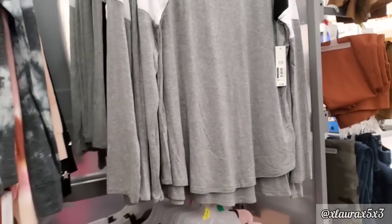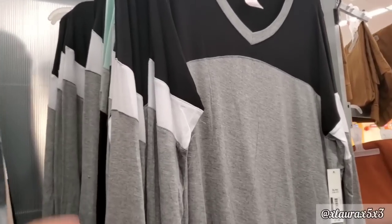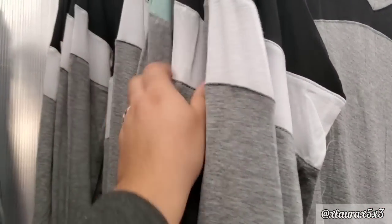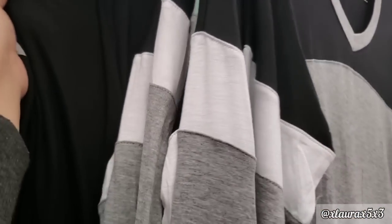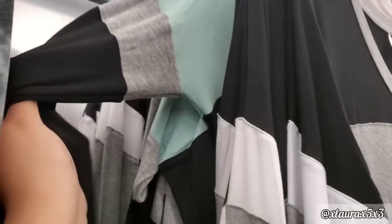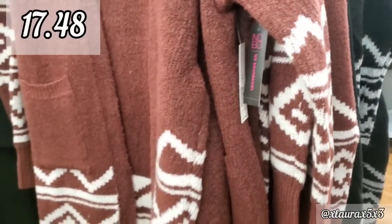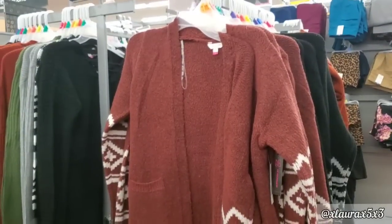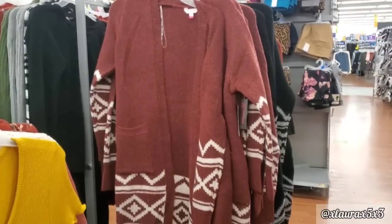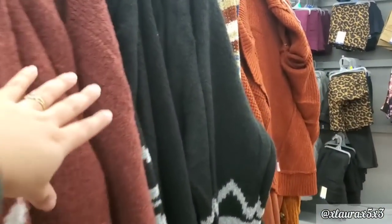They have this top, $7.98. It is a V-neck. It does have three colors, kind of like a color block. And it also comes in this version with the mint green. Here are some new cardigans, $17.98. These are by No Boundaries. They have it in this reddish, brown, and black. And it's kind of like a tribal design or a bohemian design.